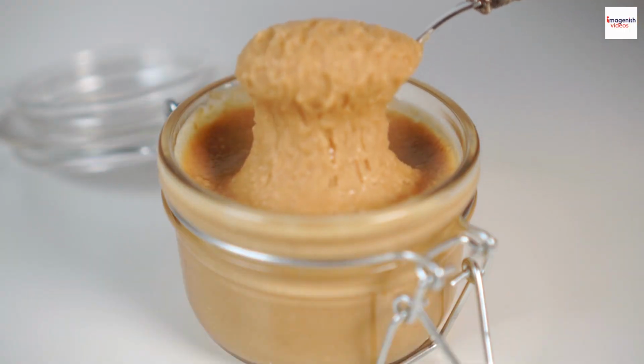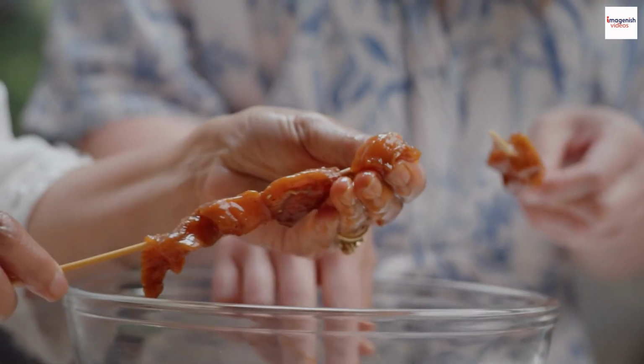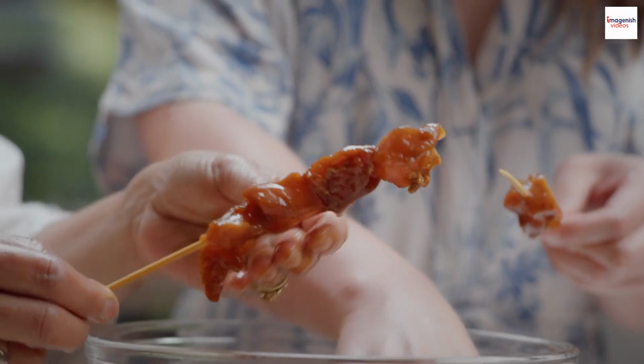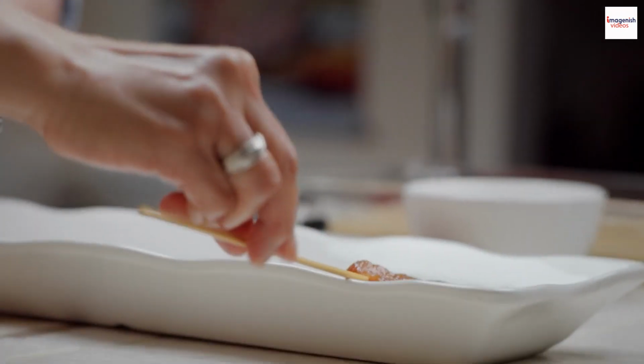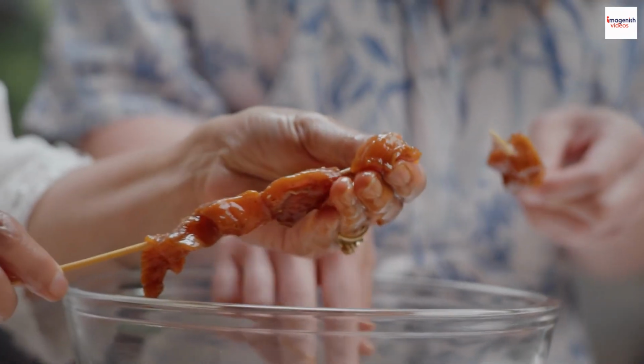Peanut sauce variations. Sambal kacang, the beloved peanut sauce that accompanies Sate Ayam, has many regional variations. Some regions make it spicier, while others add a hint of sweetness. The combination of peanuts, chili, palm sugar, and tamarind creates a symphony of flavors.